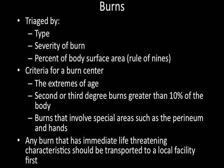Burns are triaged by type, severity of burn, and percent of burn using the rule of nines. Criteria for transportation to a burn center includes the extremes of age, second or third degree burns greater than 10% of the body, or burns that involve special areas such as the perineum and hands. Any burn that has immediate life-threatening characteristics should be transported to a local facility first.